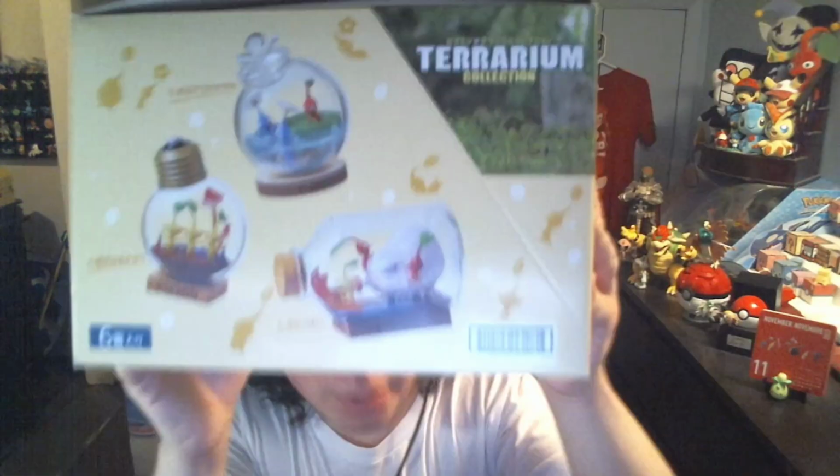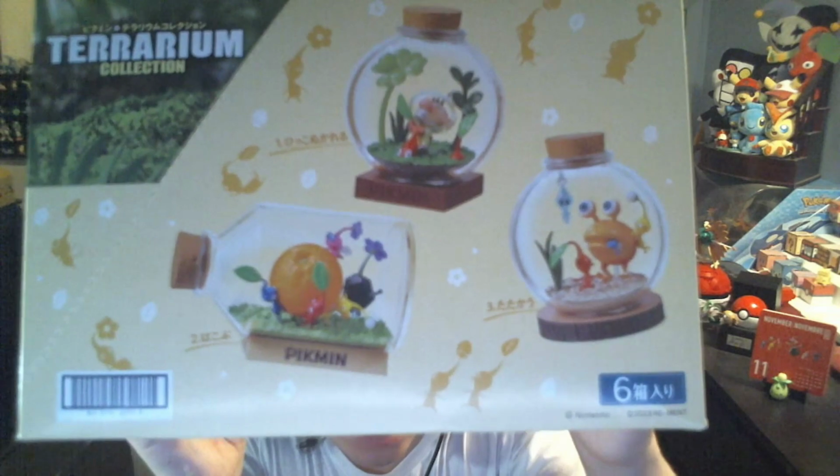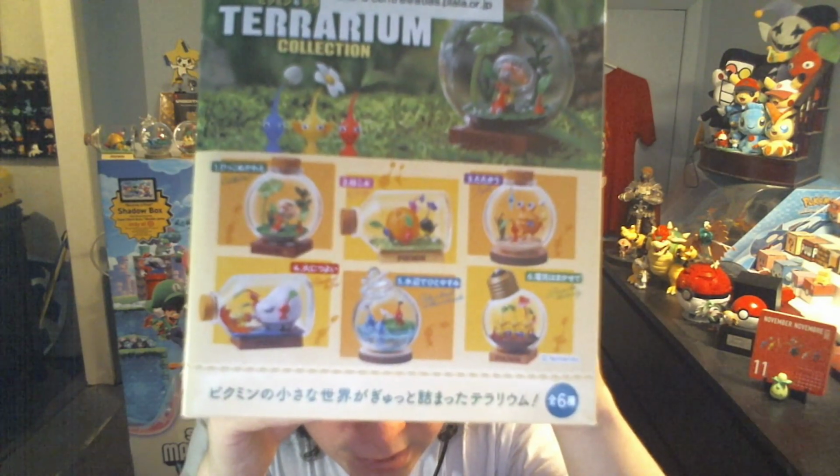And I'll do one more view of the box, just so you can see it. Just so you can get a completely better image of everything on there. Just so you can see it better. Big blown up images of all the different ones, just in case my camera sucked. Here's all the different ones on the box. And all the different ones side by side. That has been unboxing and assembling the Pikmin Terrarium Collection.